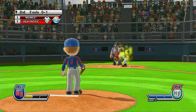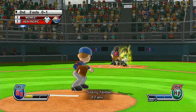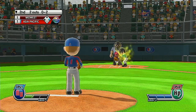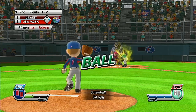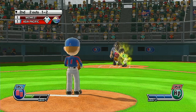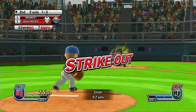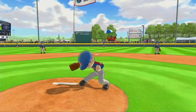Pitcher put some steam on that fastball. Right. Ball. Good eye. Ball. Strike three. Goes down swinging. Struck out.